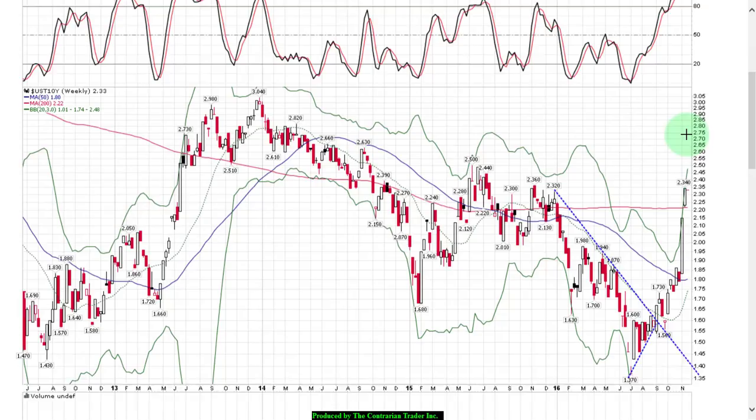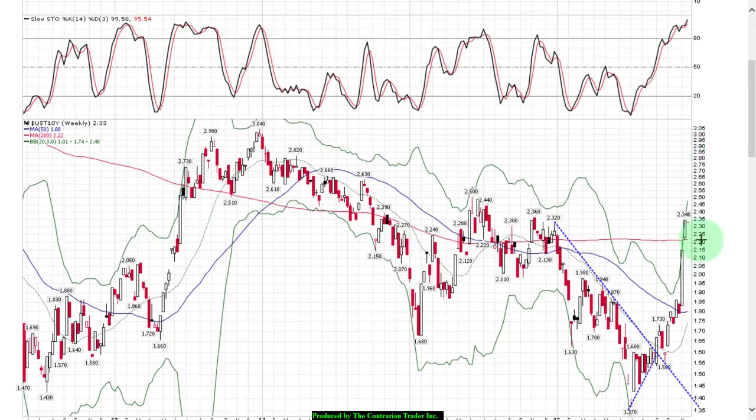So the chart of the 10-year yield is certainly healthy. Odds favor bond bears. And when you have a declining bond, 10-year, 30-year bond, that means the yield rises. So the odds still favor the bears.